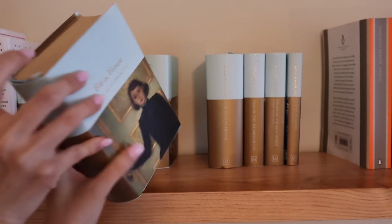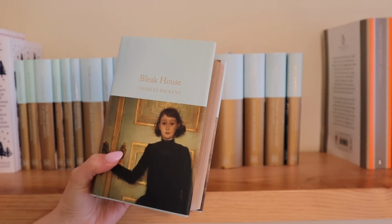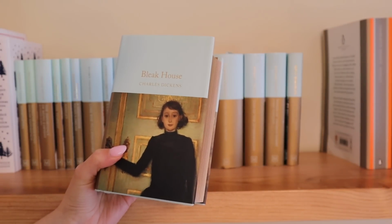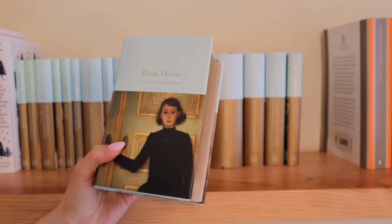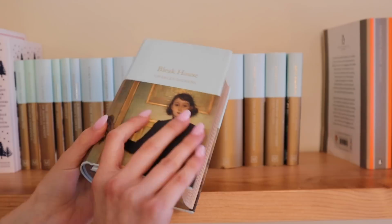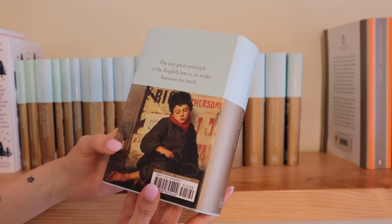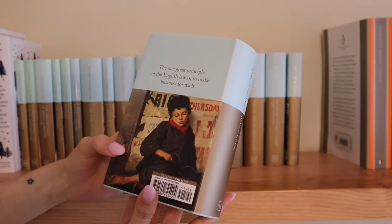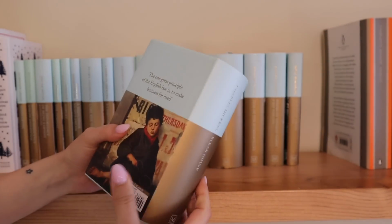And then the next Charles Dickens I have is Bleak House. Bleak House I haven't read yet. We are going to read it a little later on for the Dickens vs. Tolstoy book club. Very excited. I know very little about the story, but I'm happy to go in not knowing too much. And then on the back we have this beautiful image, and it says, "The one great principle of the English law is to make business for itself." Kind of vague, but I'm interested.